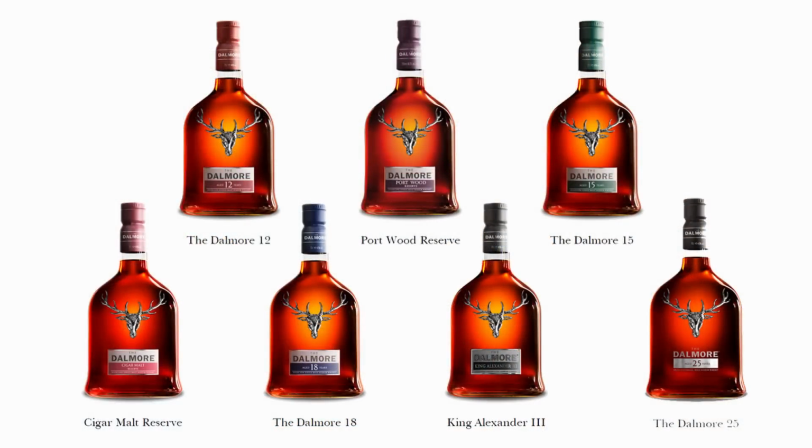Yeah. The 12-year-old is their entry level. And then you get up to Cigar Malt and the King, and they're both NAS bottlings. That's a bold thing to do. It really is. Dalmore typically is lower ABV too, right? For the most part. 40%. Pretty much always 40.